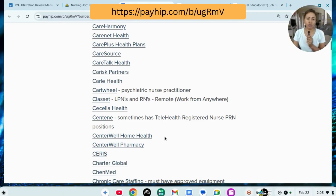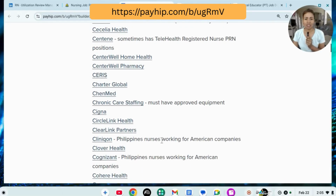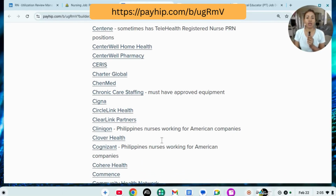And these nurses, most likely these nurses have a license in the United States. There are some companies in the Philippines that will help nurses in the Philippines take the NCLEX and then obtain a nurse license in the United States. I have no idea how that works. I didn't go down a rabbit hole on that, but it is a possibility.